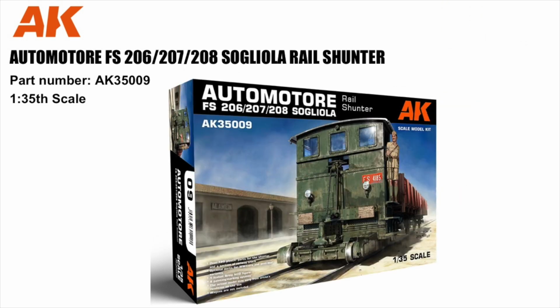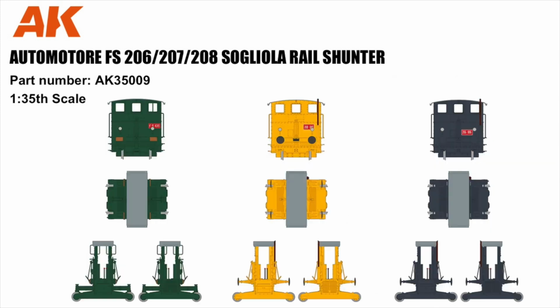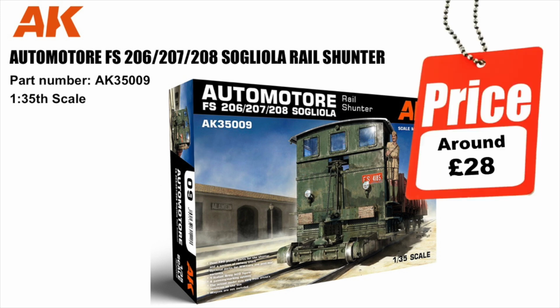This shunter was made in Italy under license from Breuer & Co, and nearly 400 shunters were produced to serve on the Italian State Railway and some private company lines too, and continued on to the 1990s. They were also used in the Second World War in North Africa, and so this model can be built either as the World War II variant used in North Africa or a post-war model featuring several distinctive modifications. It's got an extra 30 parts over the last version, and this one comes with an Italian Army NCO figure as well. This kit is also coming in at around £28 here in the UK.